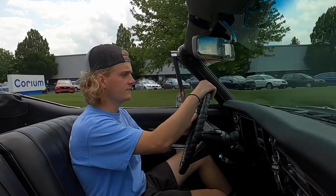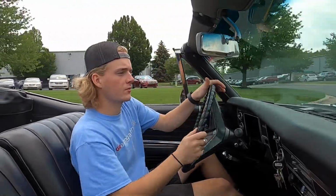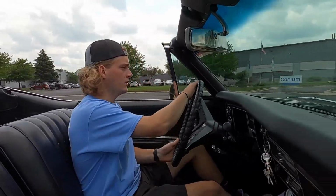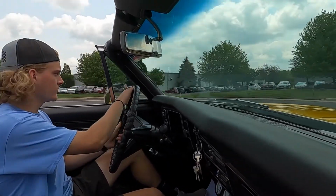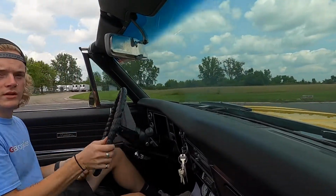Power steering. Brakes work really well. It tracks straight down the road. It is a manual convertible top that works well. And it does come with a tonneau cover. This would make an awesome weekend cruiser.